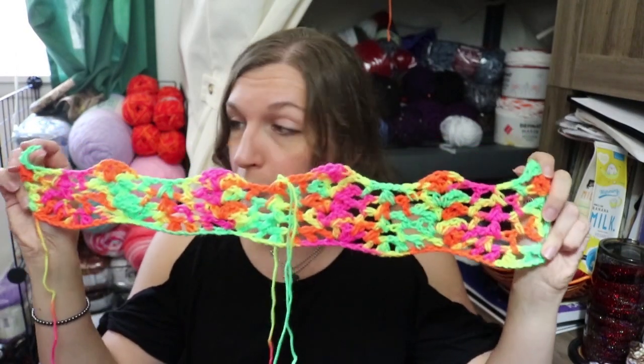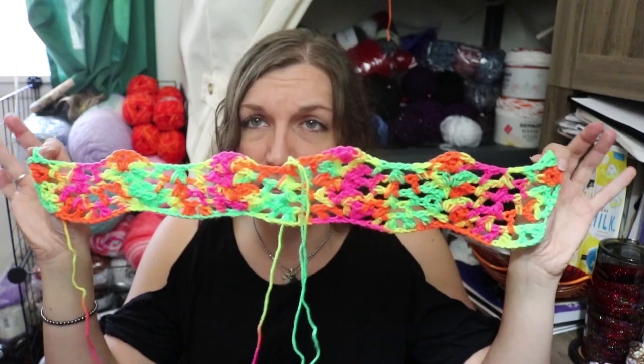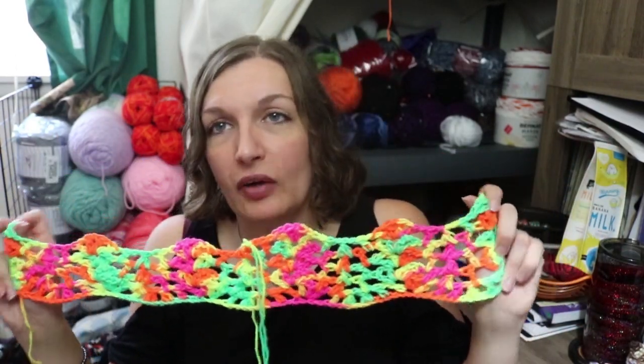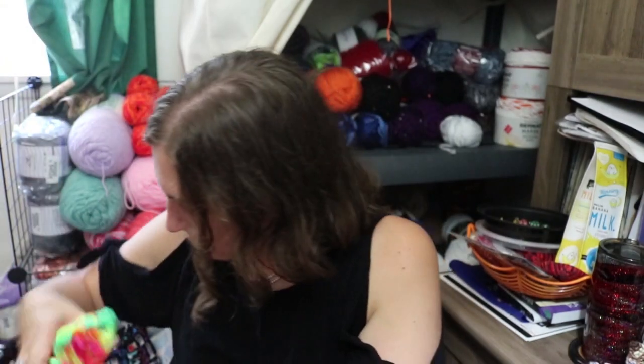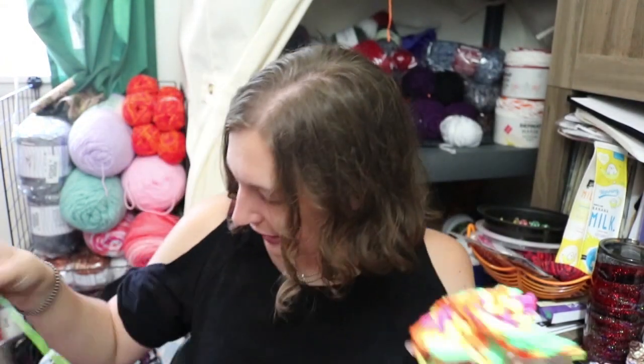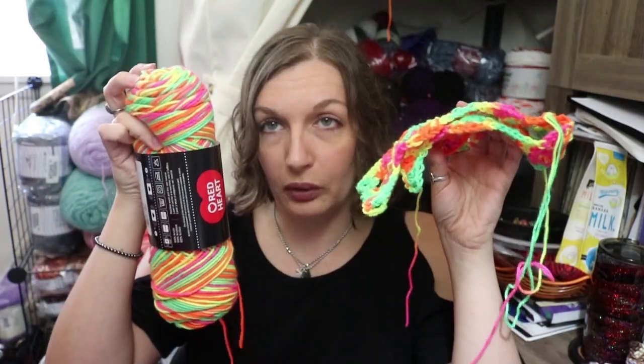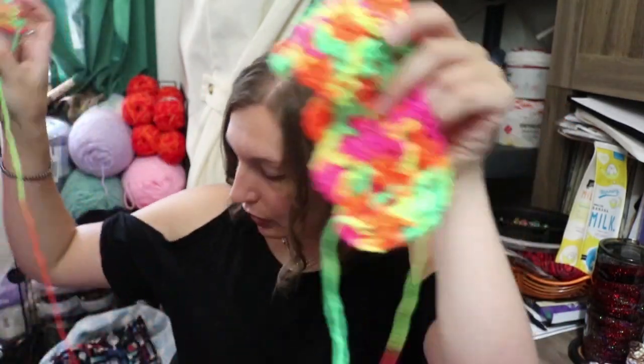Not very much so far, but this was less than an hour's worth of work, once I finally did get the foundation row right, that is. So I have 3 skeins of this, and it's going to be a couple hundred yards short of what it would take for the entire top.